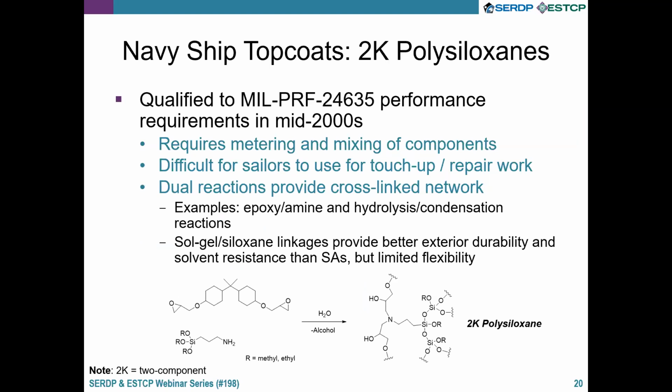So in the mid-2000s, several companies began introducing two-component or 2K polysiloxane technologies. Now, what was different about these technologies is that as a two-component system, they required metering and mixing of components. So now you're taking two different containers of components and mixing them in a very specific volumetric ratio in order to generate a coating with your requisite properties. While this is a very good technology, it is difficult for sailors to utilize, primarily because one, they have to mix materials together in a specific ratio.